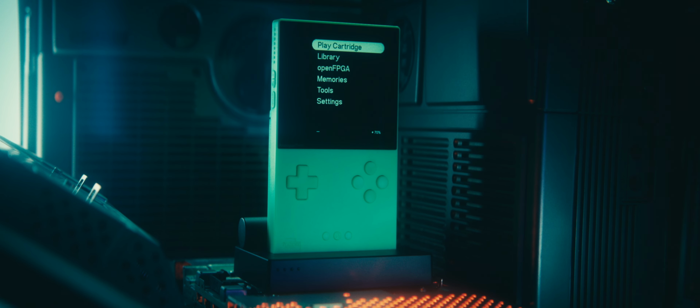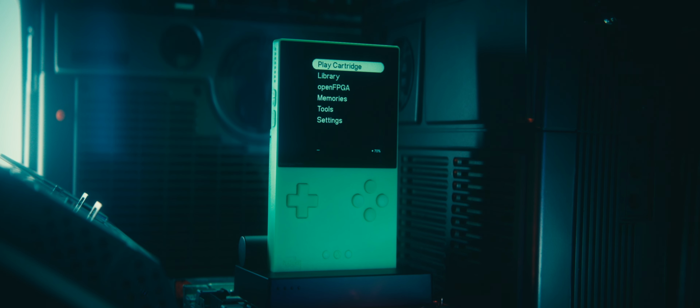Even though I definitely didn't need a third Analogue Pocket in my collection, I am glad that I managed to pick up a Glow. It's a bold color choice and a fun throwback on top of an already fantastic handheld. Now, Analogue, if you want me to buy a fourth one, you know what to do.